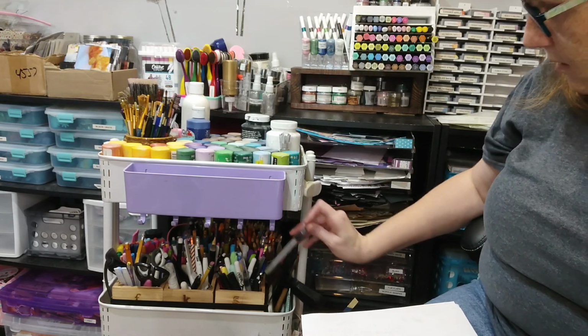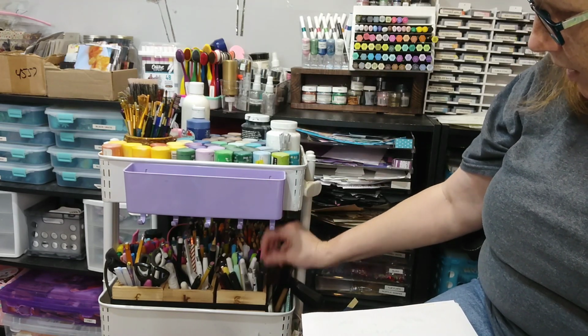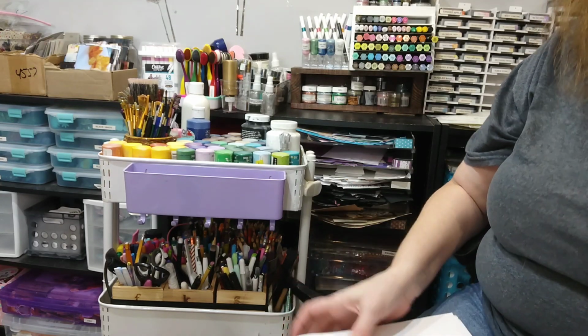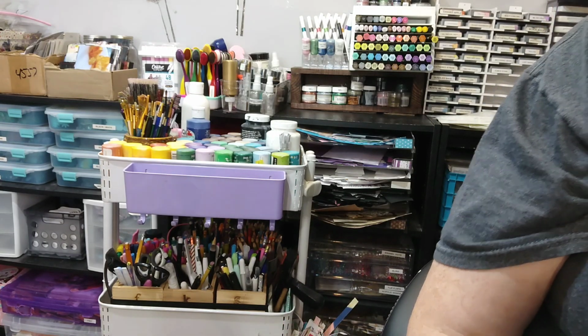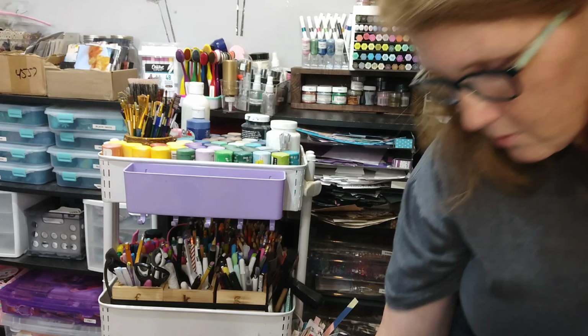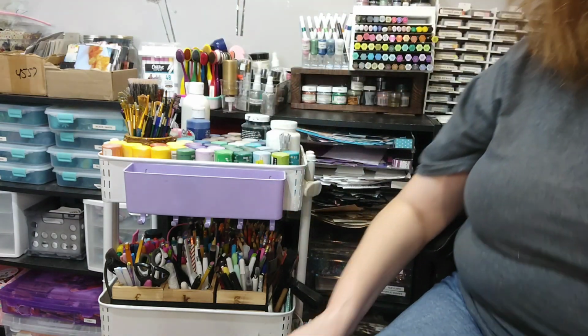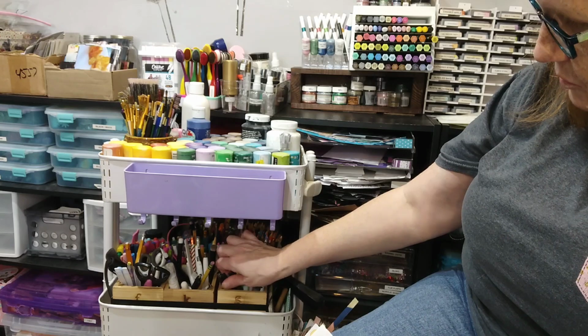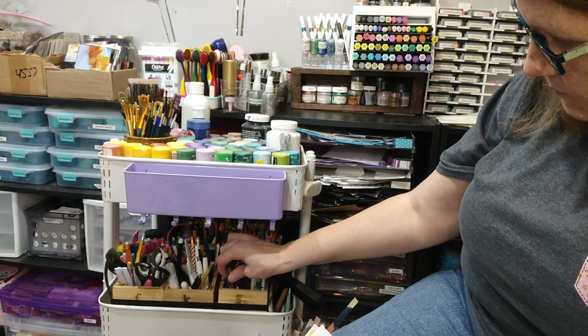My water brush pen, I'm definitely keeping that. The goal is not to pull everything out. Sorry, I dropped that one. It went flying. Don't pull everything out. Just kind of look through and see what you know that you can get rid of.